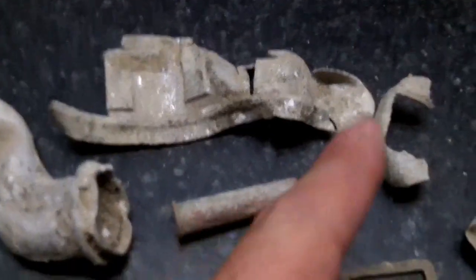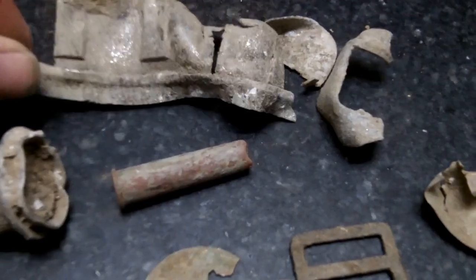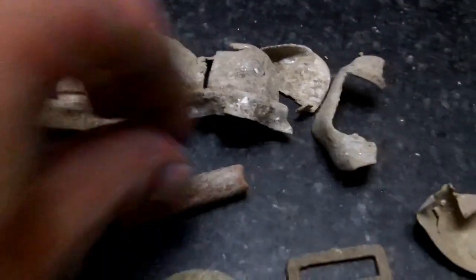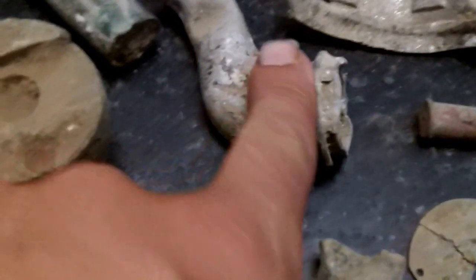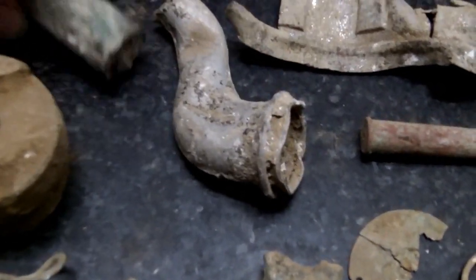Okay, let's start at the back. That is a tractor name tag. I had one of these last year, so that's probably off the other half of the tractor. I got the 303 cartridge from the first field, the rubbish field. Teapot spout, self-explanatory, just a bit of pipe.